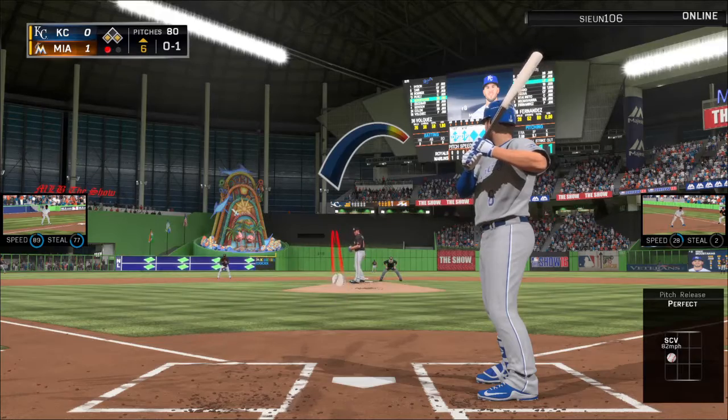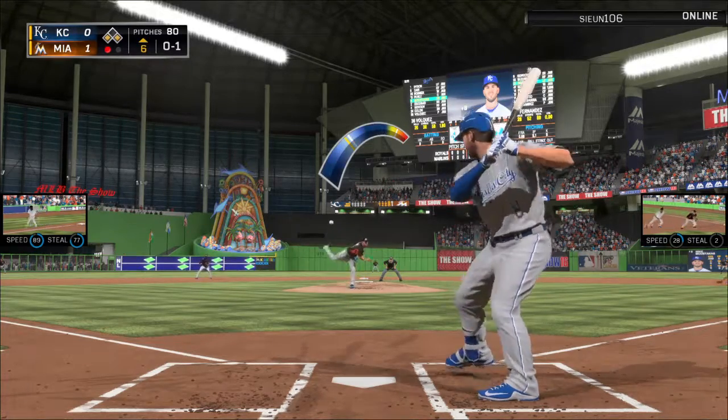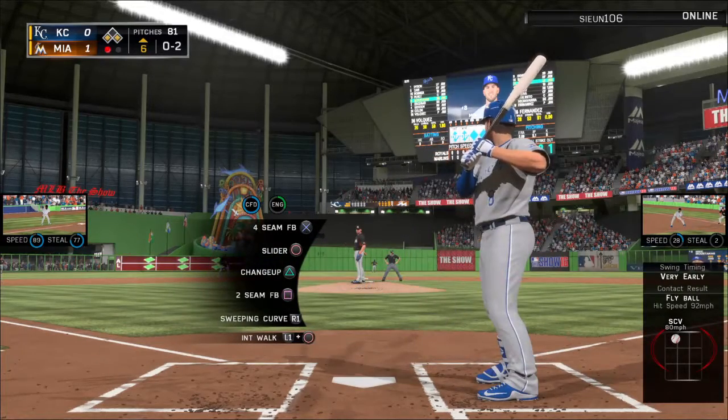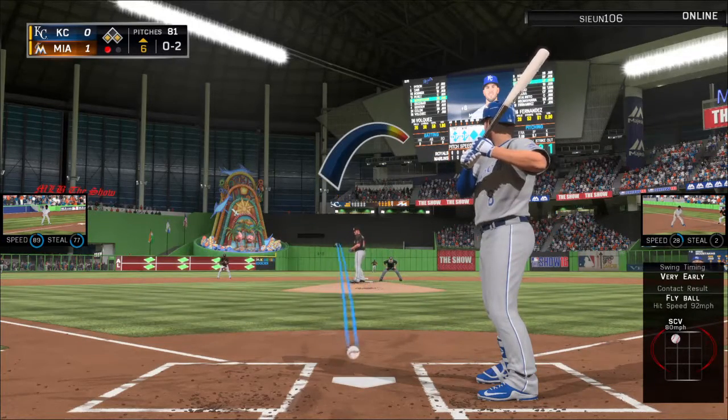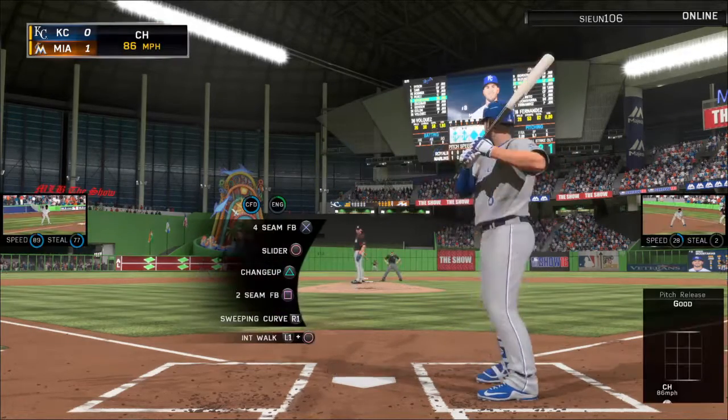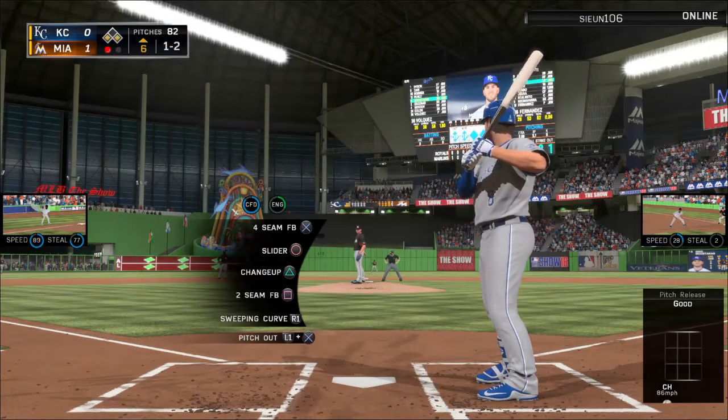Some guys are just flat-out clutch. They come through in these situations time and time again. We'll see if he's got that in him here. Trying to hold the lead. And a changeup here, but that's taken low in the dirt for a ball.